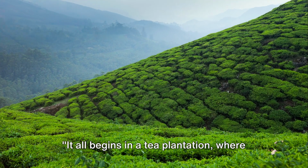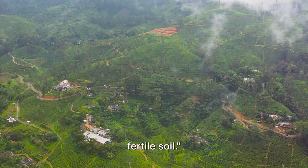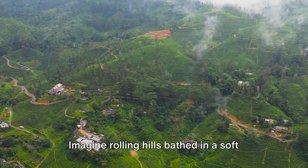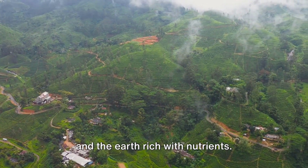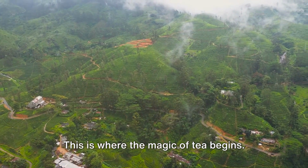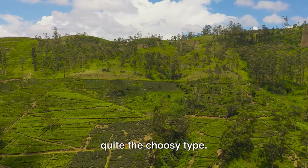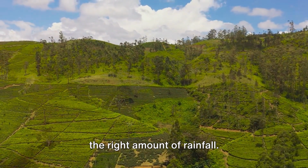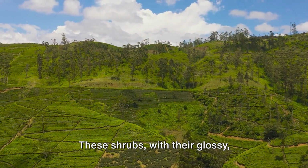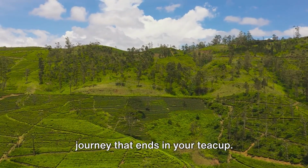It all begins in a tea plantation, where tea shrubs thrive in the mild climate and fertile soil. Imagine rolling hills bathed in a soft mist, a delicate balance of sun and rain, and the earth rich with nutrients. This is where the magic of tea begins. Tea plants, or Camellia sinensis, are quite the choosy type. They prefer slightly acidic soil and just the right amount of rainfall. These shrubs, with their glossy evergreen leaves, are the start of a journey that ends in your teacup.